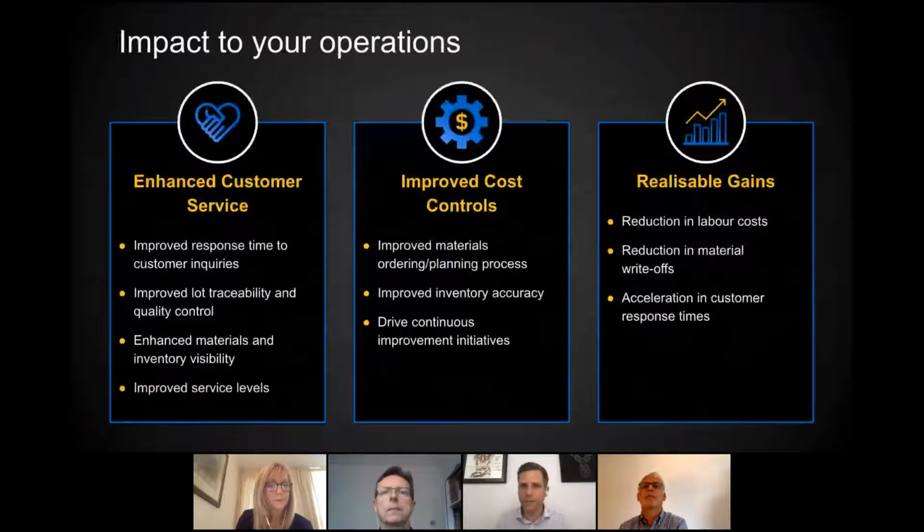Now, by addressing each of these challenges with digitalization, you're able to see the direct impact to your operations. So this includes improvements in customer service, so enhanced customer service that you can improve your response time to customer inquiries and improve service levels. There's also additional improved cost controls where you have improved inventory accuracy with the ability to drive continuous improvement initiatives. And there's additional realizable gains, so reduction in labor cost and potentially reduction in material write-offs.